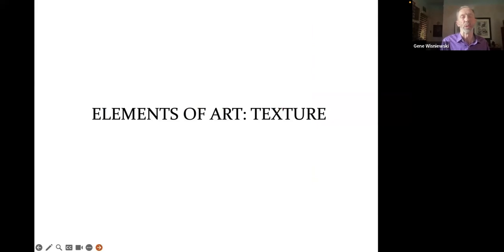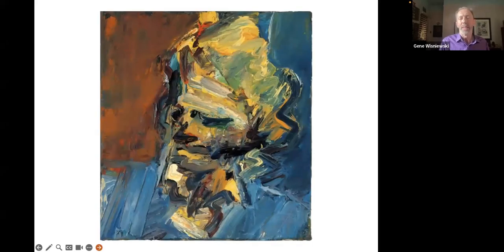Texture is the last thing we're going to look at. We are a little bit over, but we did start a little late, I think. So this is where we finish. Texture, once again, is that feeling of paint.